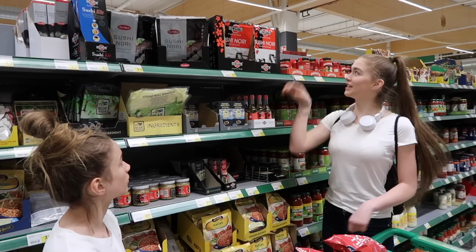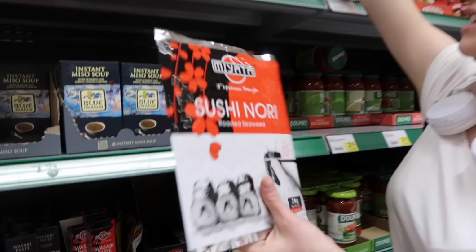Here, we make sushi a lot, and this is the sushi nori that we use. We're going to get 4 packets. That'll be 40 sheets. Rice vinegar. We know how to make it ourselves at home.